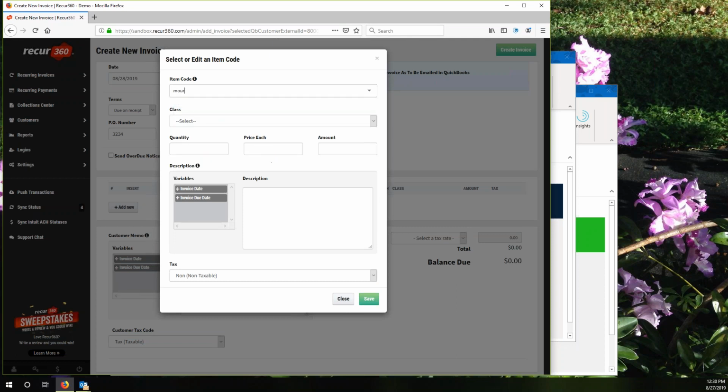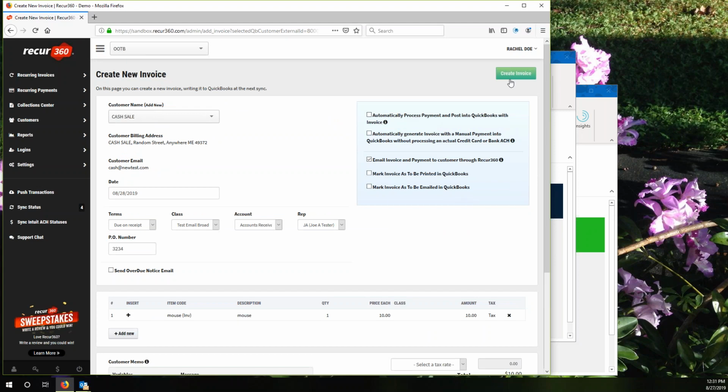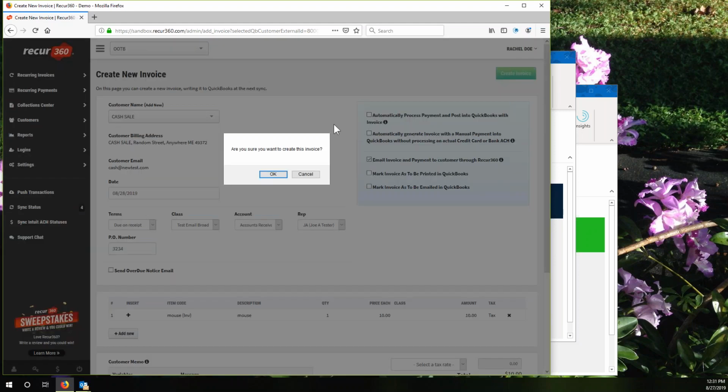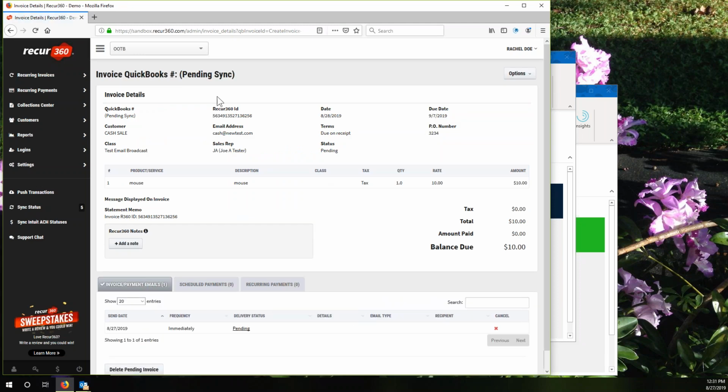So my normal, let's sell them a mouse, if I can type correctly. So we're going to sell them a mouse at $10. I do have some limited variables that I can include in here, like our normal dynamic date variables. They're limited in that I can't do some of the next recurring invoice options because obviously this one is not going to be a recurring invoice. So I can do that here and then save that. Then I simply press the Create Invoice button here. It makes the invoice, pushes the invoice immediately into QuickBooks, and emails that out to the client. Okay, so a lot more streamlined in that creating invoice screen area.